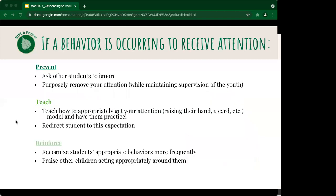So if a behavior is occurring to receive attention, it is commonly known in the field as children seeking attention. However, we would like to think of this as children seeking connection. So if the function of a child's behavior is to receive connection or help, we can prevent, teach, and reinforce in the following ways. We can prevent these challenging behaviors by directing the other children that are around the student to ignore them, and intentionally remove your attention from the child as well when they're displaying the challenging behavior to seek connection.